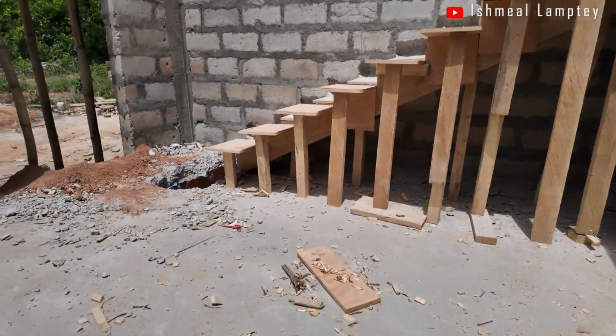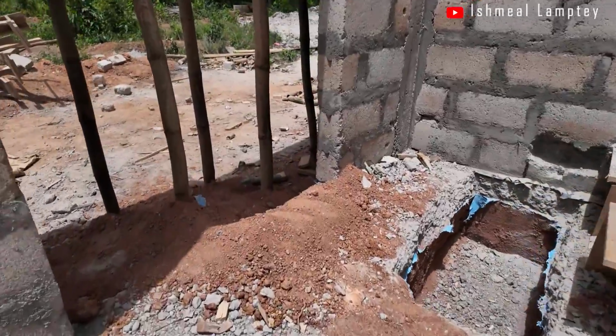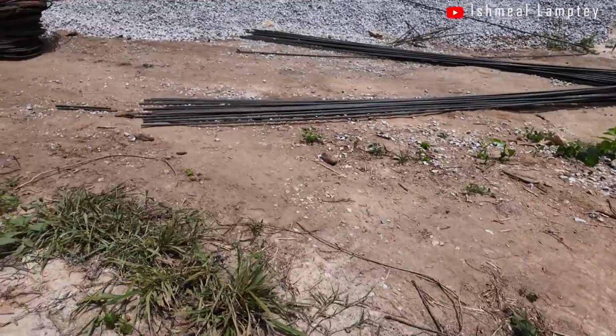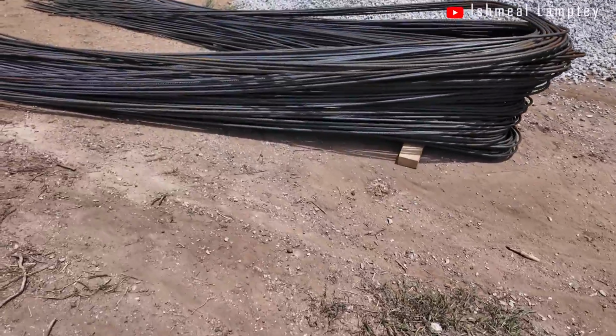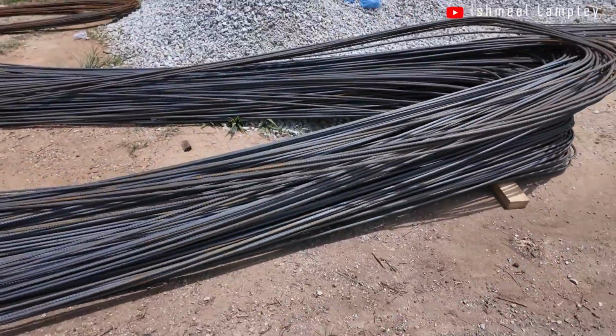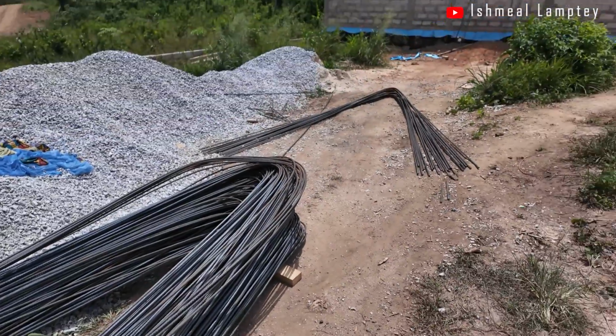To ensure we had ample materials for the casting, we arranged for an additional trip of chippings as well as an additional trip of sand to supplement what we already had on site.